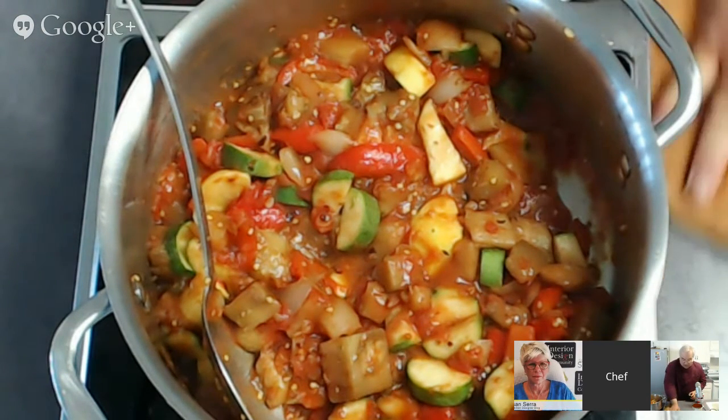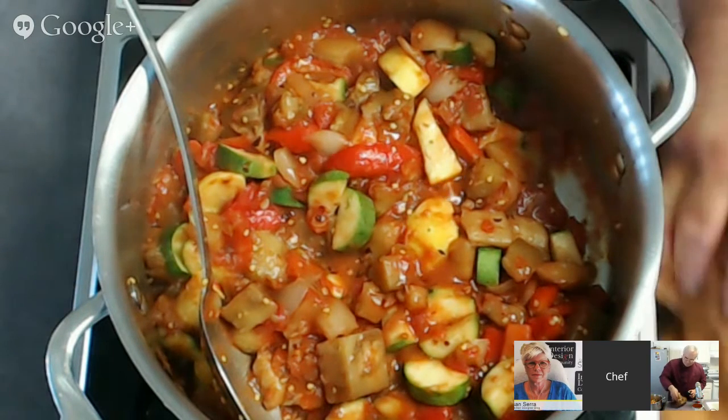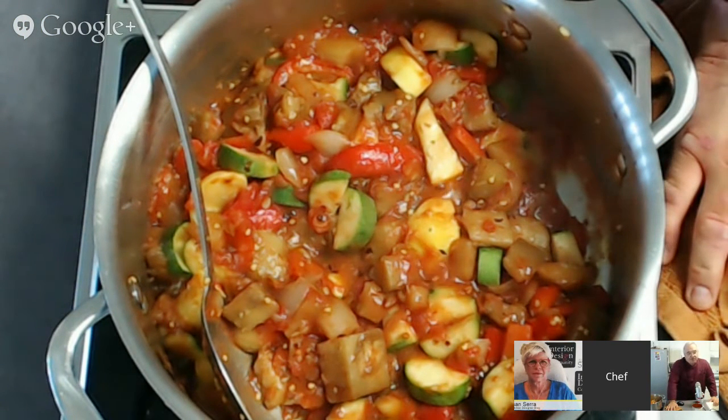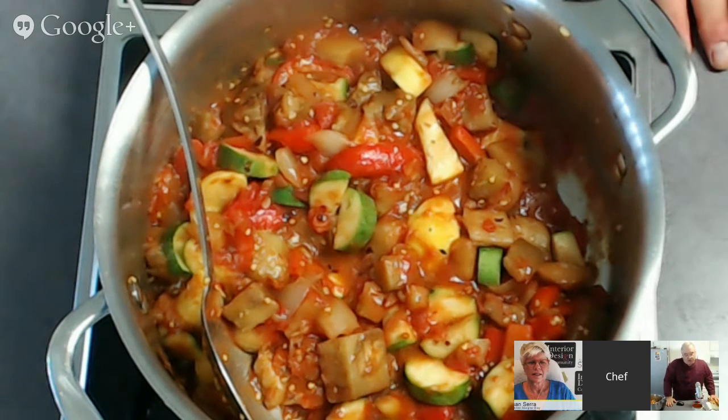If you want to use thyme, and I did see one that even had oregano in it or marjoram. So depending upon what you want to put in, what you like, you're not bound by other people's thoughts on what a dish should be. You're creative with what you enjoy to eat.